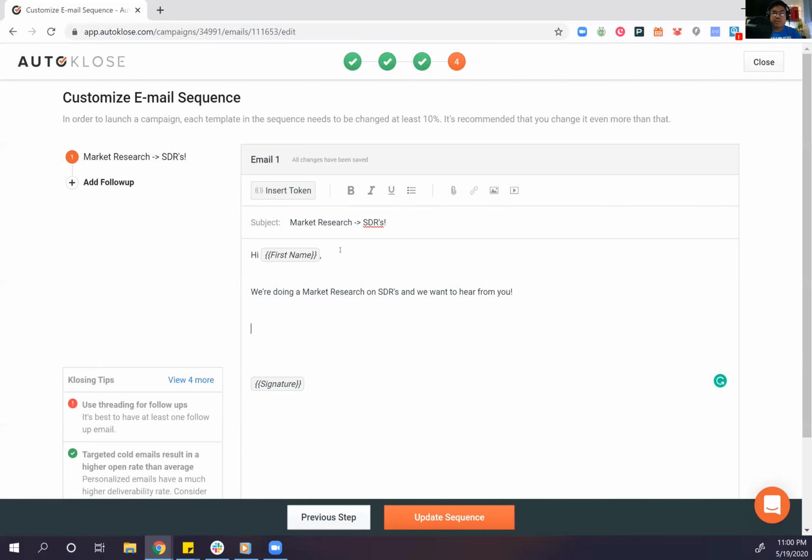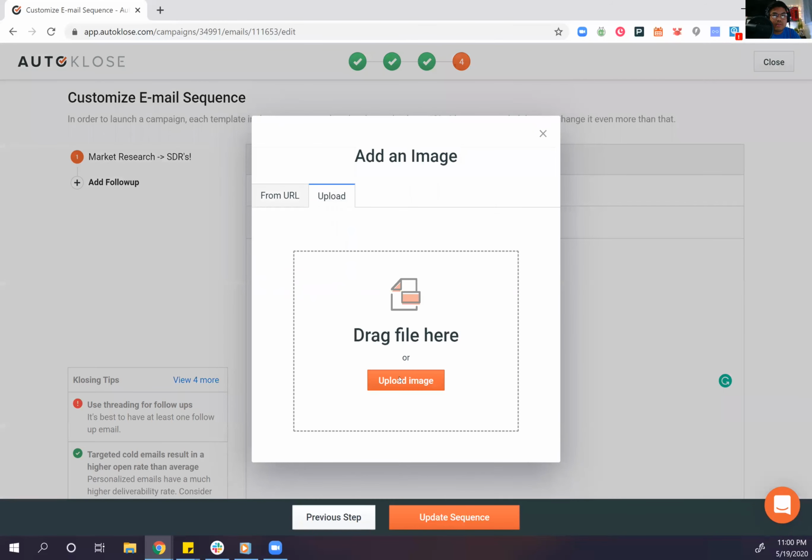Bam. And what I like to do here is to make it nice and a little bit more animated for their experience, and that will get them to respond more, is add a nice picture. And what I like about Autoklose is that when you upload a picture, you don't have to upload through a link. You don't have to copy and paste from the web. You can actually just upload it directly from your computer. So what that means to you, for me as a sales dev strategist, when I finally copy and paste something that's relevant, I use Snippet to copy and paste pictures. And here's one I found already that I'll just drag and drop.